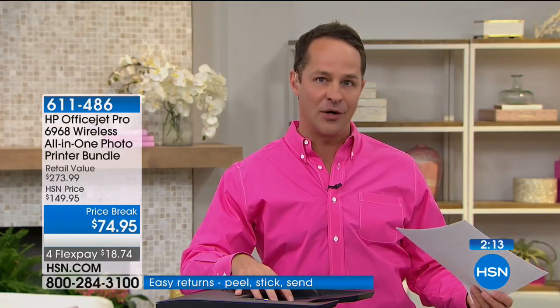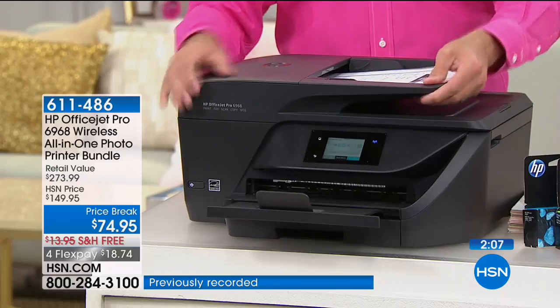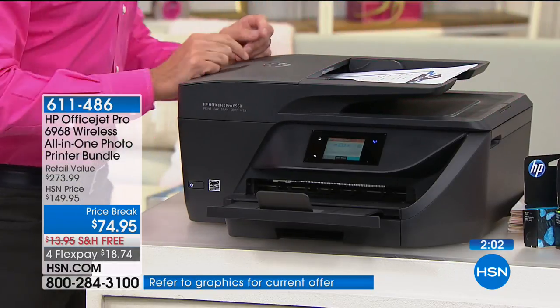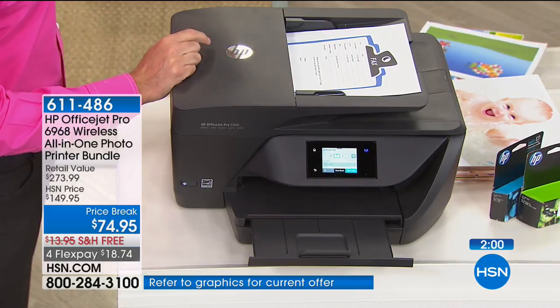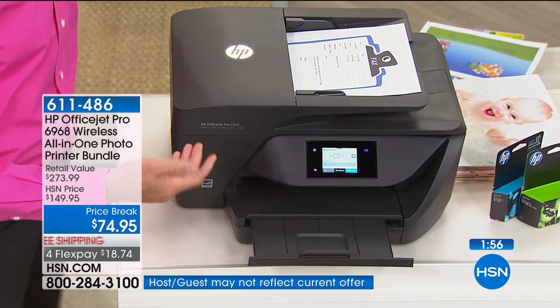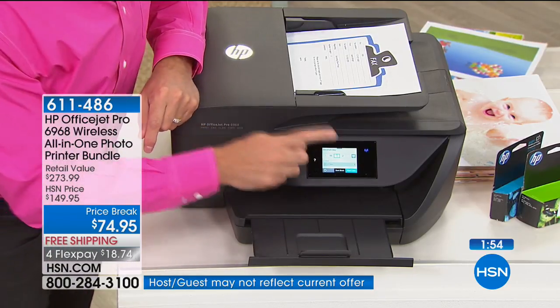This one has a 35-page auto document feeder. So if you're printing, copying, scanning, you don't have to go one page, two pages, three pages. You've got an auto document feeder, which is really nice, which means it all saves as one file, too. That's a guy who uses his printer. When you scan it, it saves that PDF as one file instead of eight different files, if you have eight pages. So yes, that's a great point. Another really nice thing.